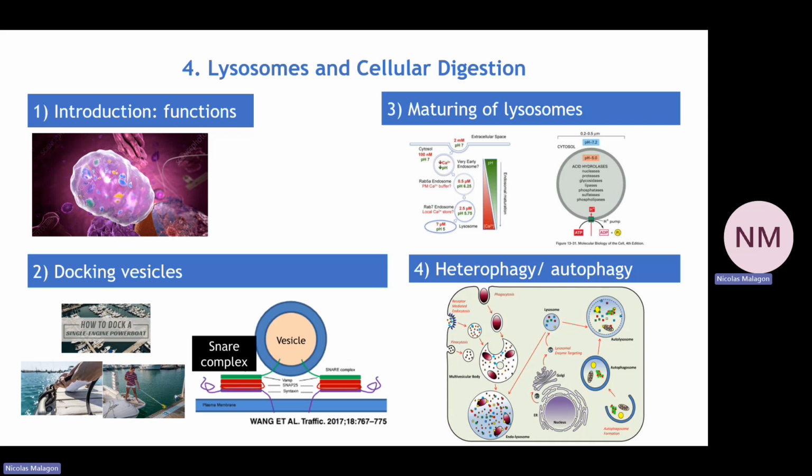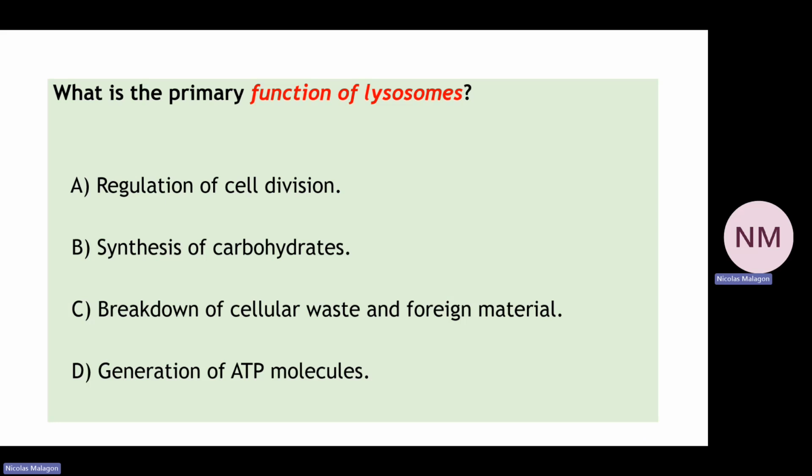Okay, now I'm going to talk very quickly about the lysosome and its functions. I'm going to talk about the docking mechanism. Docking works in the same way that a boat attaches to the land. Here you have proteins that work like ropes that allow the attachment to be done. And at the end, if we have time, I will talk about heterophagy and autophagy. Okay, I'm not going to ask you this question because it's too easy.